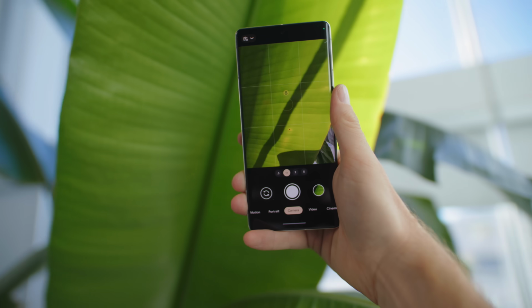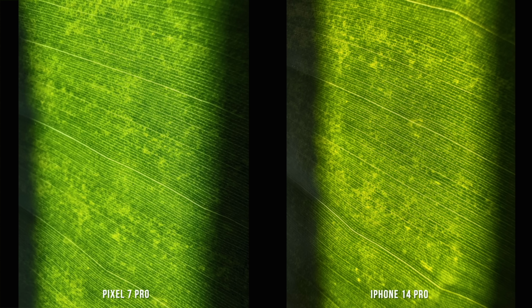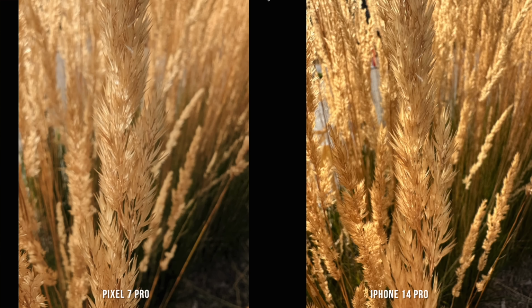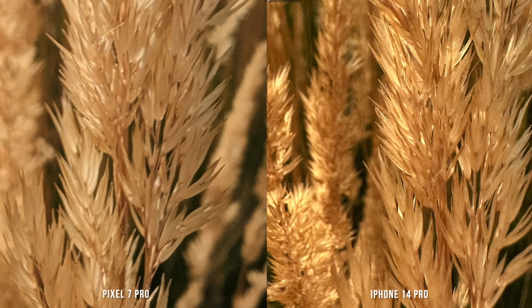Both phones use their ultra-wide lens for macro mode, and honestly, macro is like one of the reasons to upgrade your phone because it is so much fun, it's really addictive. At first glance, they look pretty similar, but if we want to pixel peep, the iPhone is visibly sharper, it holds on to more detail, and I also found the iPhone's autofocus to be a little faster and more accurate in finding a macro subject.